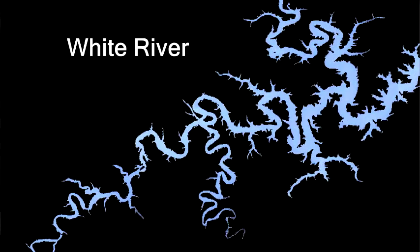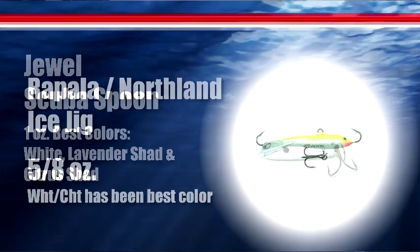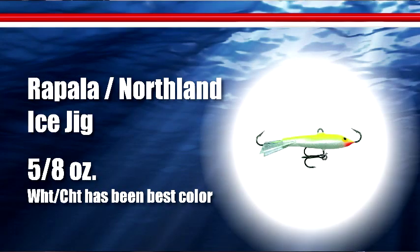Go up into the White River, and all these bites we've been talking about are working in the White River. Definitely have a really good deep bite up there, both on gravel back in the creeks with a Jewel Scuba Spoon or the Rapala jigging rap. Look for these fish to be anywhere from 45 to 65 to even 70 feet deep on sunny days, holding tight to the bottom if you're fishing the gravel humps and gravel points.